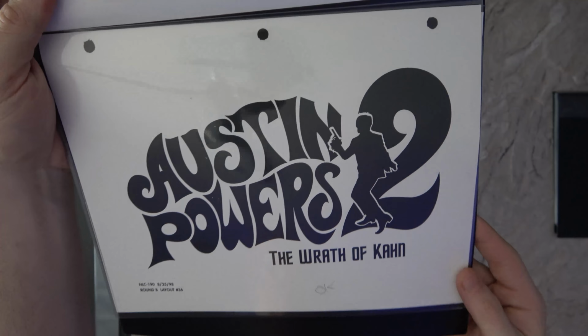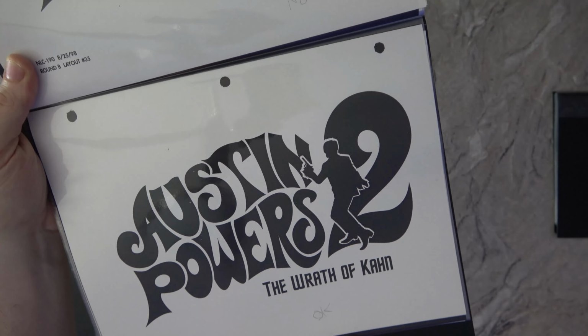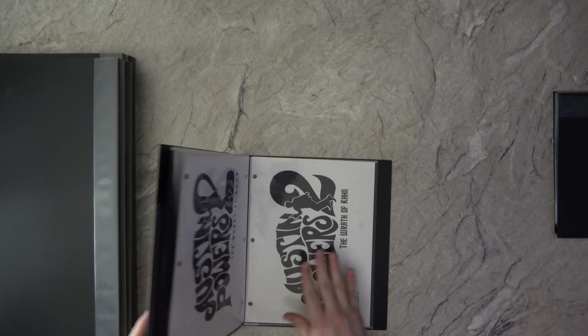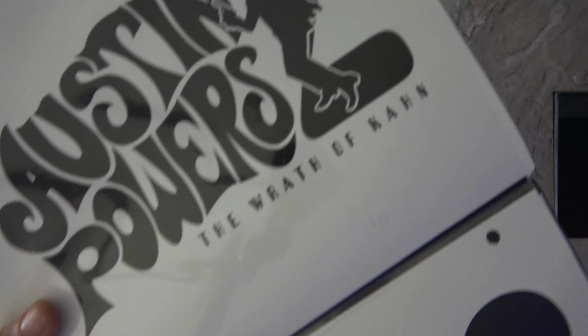Austin Powers 2, The Wrath of Khan. So before it was The Spy Who Shagged Me, it was The Wrath of Khan. The original script was written as Austin Powers 2, The Wrath of Khan, and they ended up changing the name. But these are concept arts of the titling with the original Wrath of Khan. And these are actually kind of cool because they also have little notes on it.